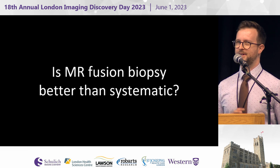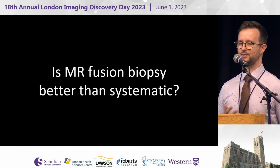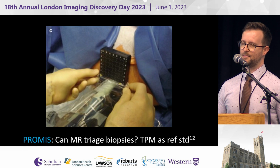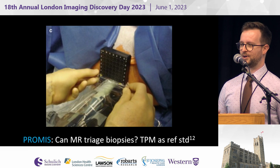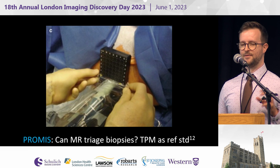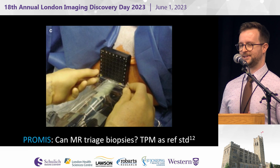I hope I've made the case that an MR fusion biopsy makes sense, but I haven't actually showed you any data that is any better than systematic. So let's start with that. The PROMISE trial was one of the first big trials in this area. What they did was compare the ability of MR to identify prostate cancers. Note, they didn't do an MR fusion biopsy, just the imaging itself, and then compared that to just a systematic biopsy.